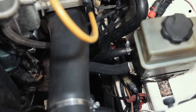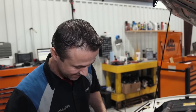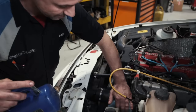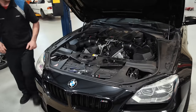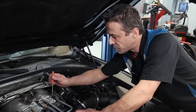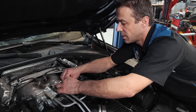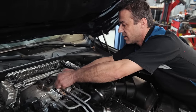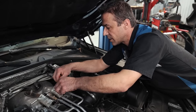Well, being a foreign car, I don't have any power steering fluid in stock for this, so we're just waiting for delivery. Should be here any second. So while we wait for the fluid to arrive, there is a small leak in these hoses here. Those are the turbocharger coolant hoses. They're still hot, but I figure while we wait, just do them real quick.